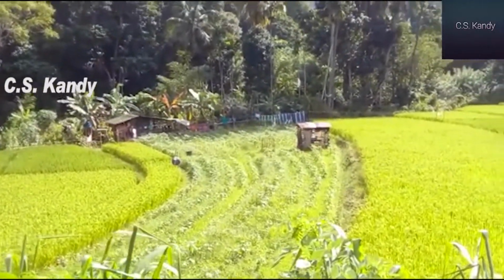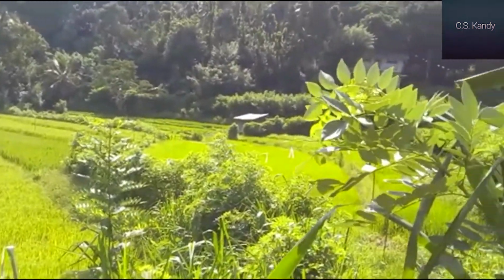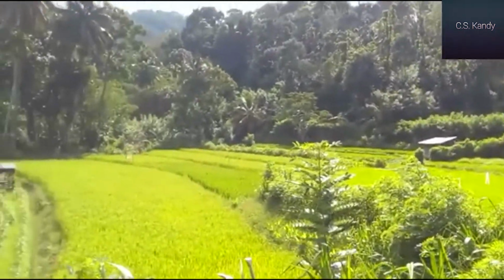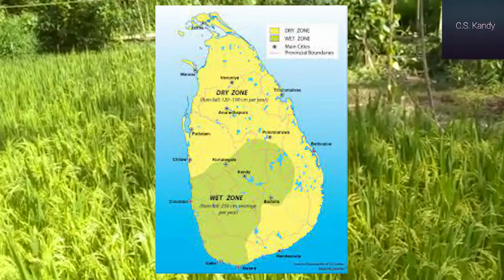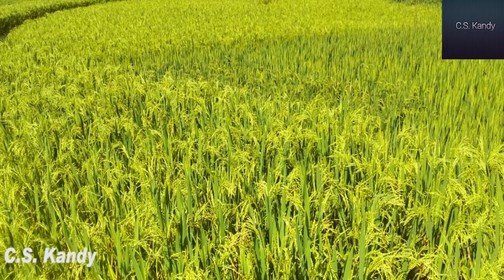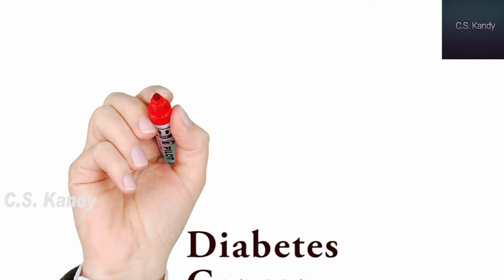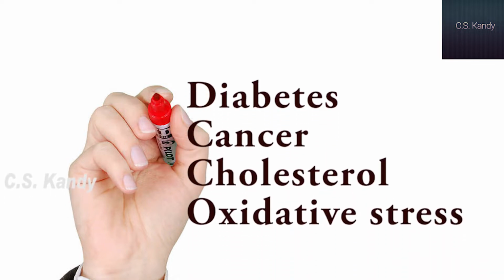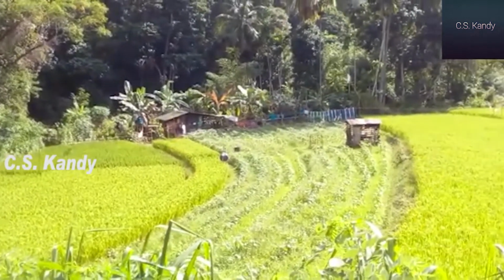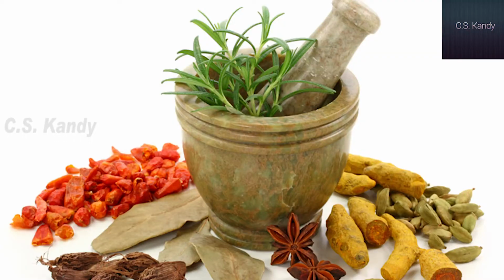It is resistant to lodging and has a good yield of 80 to 85 bushels per acre and commands good commercial value. It is a popular variety cultivated in the wet zone. Research indicates the presence of medicinal properties useful for the treatment of inflammation, diabetes, cancer, neurological diseases, cholesterol, and oxidative stress. Consumption with the bran is important in obtaining such valuable nutritional and medicinal properties.